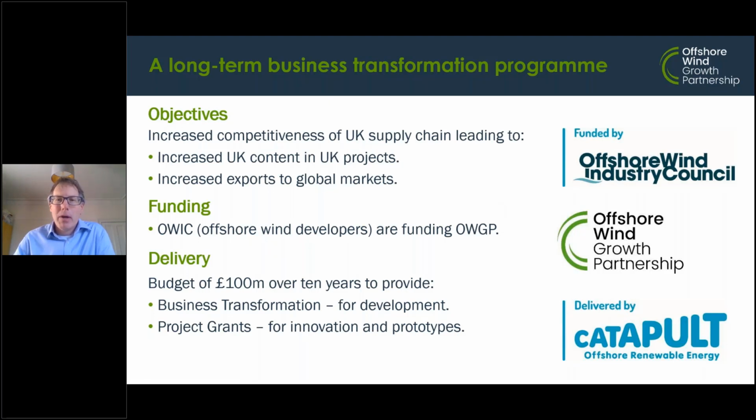It's funded by the members of the Offshore Wind Industry Council, so the developers and the turbine OEMs. It's delivered by Catapult, but the mechanism for delivering it is through an organisation called Offshore Wind Growth Partnership. So that's the kind of structure of it. Its aims are very much to deliver on the sector deal, so increase content, increase exports, and to grow companies. And we have about £100 million budget over the 10-year period up to 2030 to make that happen.